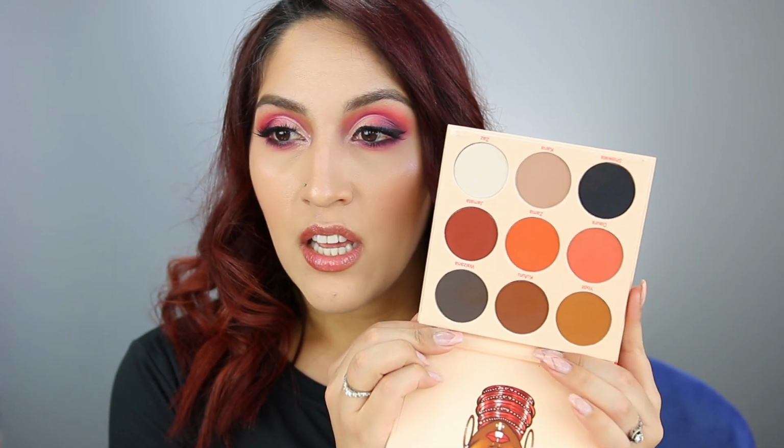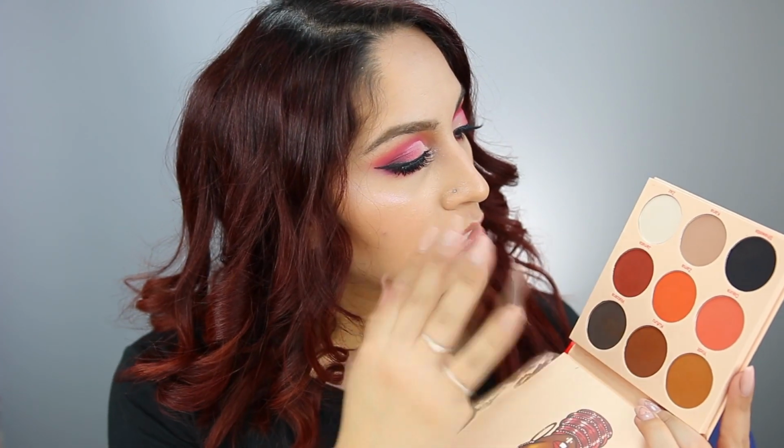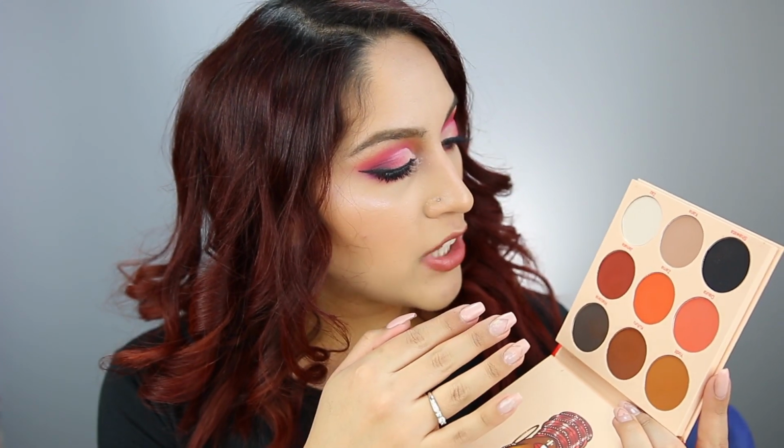I had two standout eyeshadow palettes this past month, and the first one was by Juvia's Place. This is the Warrior 2, and it's an all matte shadow palette. You get some warm, some cool, and neutral shades. I think you get everything in this palette. You don't get any shimmers. It's an all matte palette, and I really enjoyed it. It was really pigmented. I didn't have any issues with it.